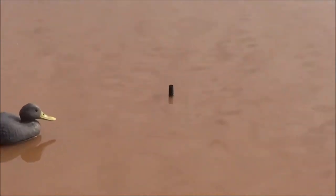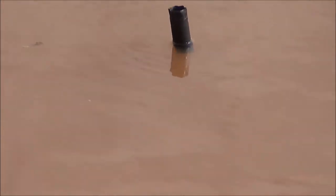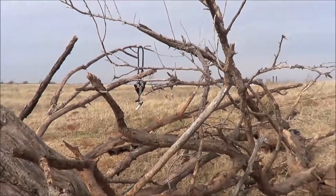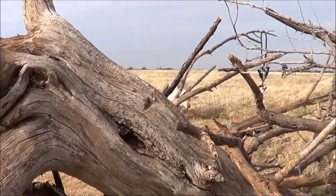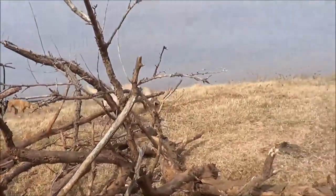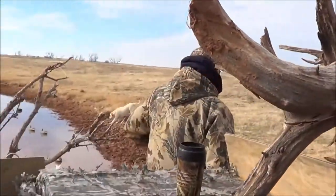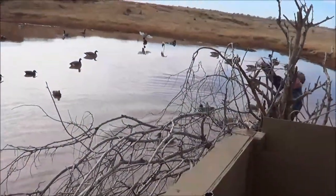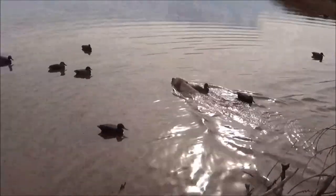Got some empty shells out there floating from our shooting. Just bobbing out in the pond. Maggie, we got a job for you. She's going to get in the water before Bob tells her. Go on. Go get it.